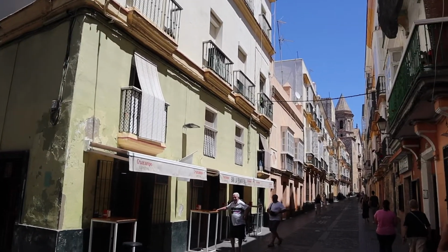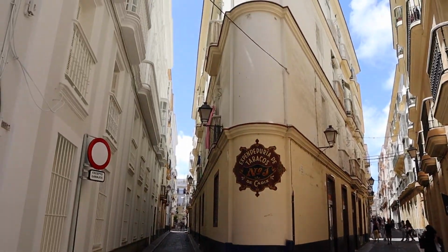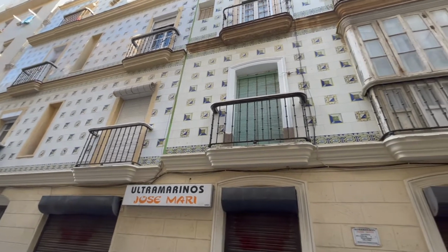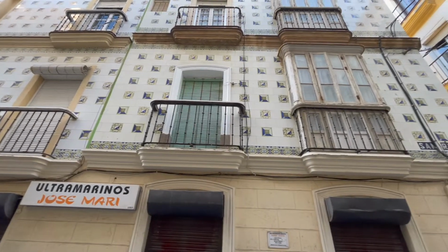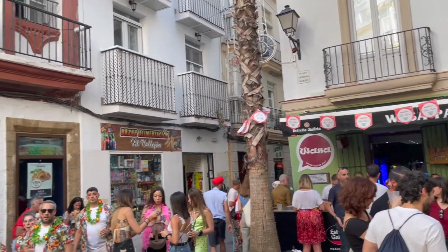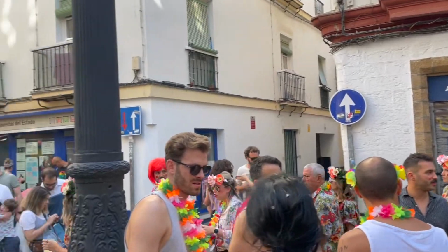Now, we visited Cádiz in June and just happened to get really lucky because it was during their famous Carnaval celebration. Usually it's held in February, but it was delayed this year because of COVID. The Carnival of Cádiz dates back to the late 16th century and is most famous for its groups that dress up in costumes and perform comedic songs.